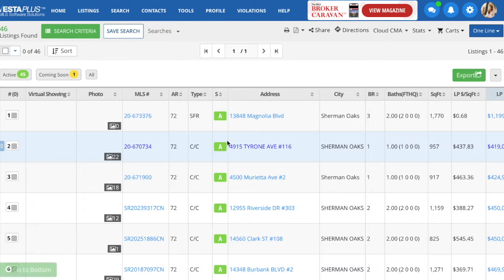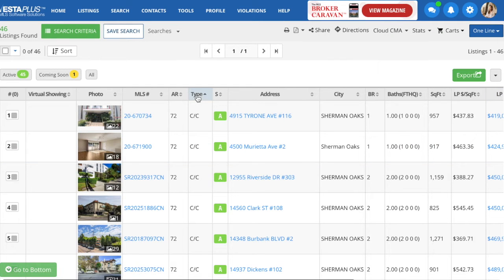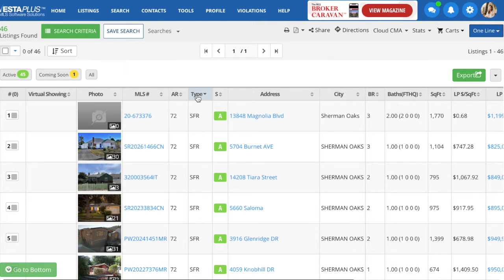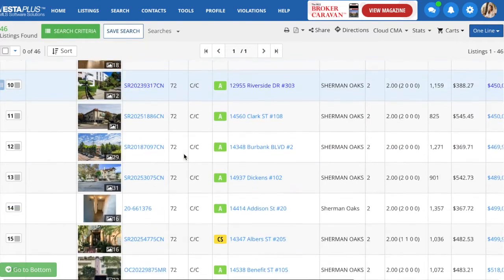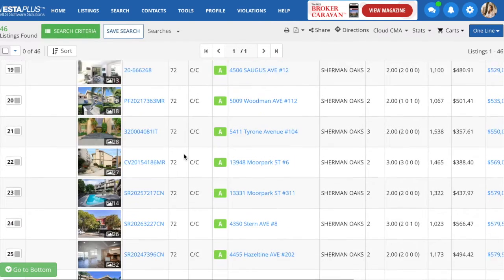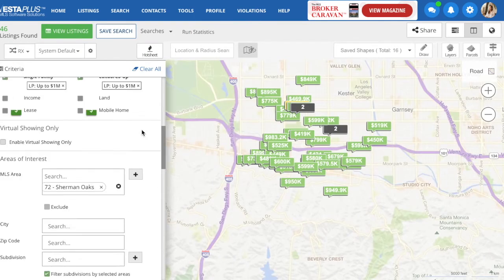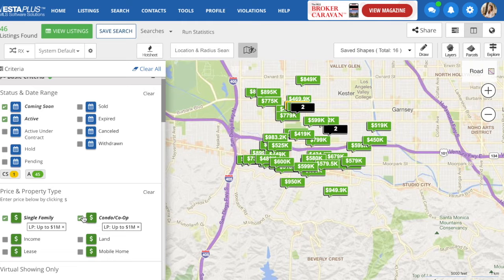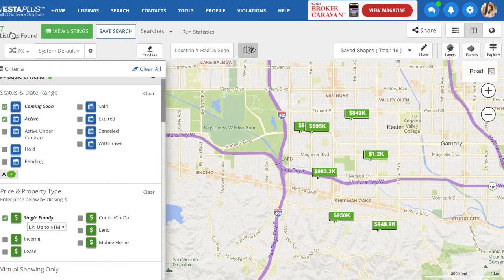Okay, so let's see. How many single family homes are there? There's a good choice, like half of it is single family, half of it is condo. And I would say if you can get single family, go for single family rather than a condo. So let's go back to the criteria and look strictly at single family homes under $1 million. And from 46, wow, okay, we have 7 choices. That will narrow it down. Let's see which one is best.